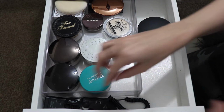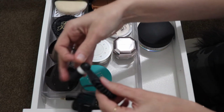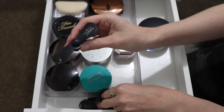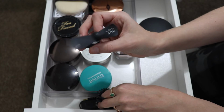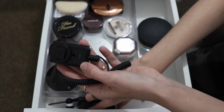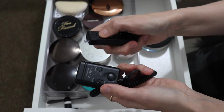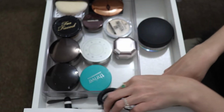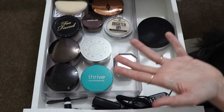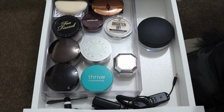Wow, it already looks so much better. If you've been staring at this stuff, this is random little tech stuff I have in here. This is a little fan that you can plug into your phone, and it just is a fan. That's what it is. And then this is just my photo timer thing for my camera. And then I have some eye drops back here. So, that's it. That's my powder drawer. It looks so much better already. So let's move on. I think we're going to do primers next.